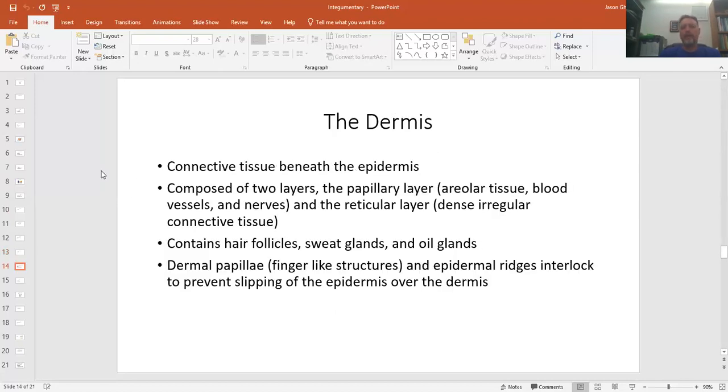The dermis, this is the tissue beneath the epidermis, 2 layers. The papillary region, which is an areolar tissue, which is a very loose connective tissue. It's got lots of spaces in it. These spaces allow blood vessels and nerves to pass through. Then you have the reticular region, which is a dense connective tissue, and it helps attach to other layers. It gives it a little more resistance too. Hair follicles, sweat glands, oil glands are all found in this region. Dermal papillae, these are ridges that keep the epidermis from slipping off of the dermis.